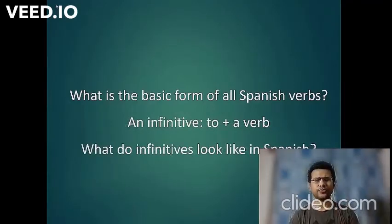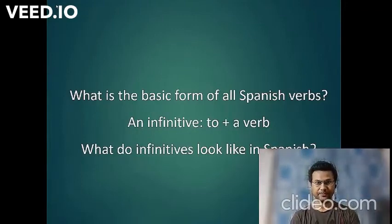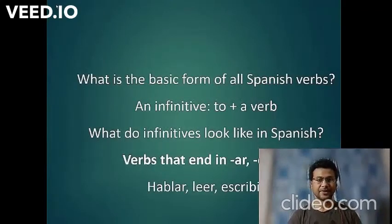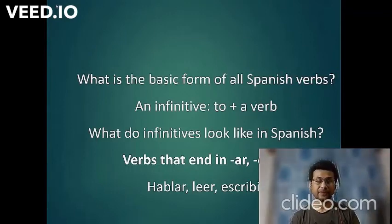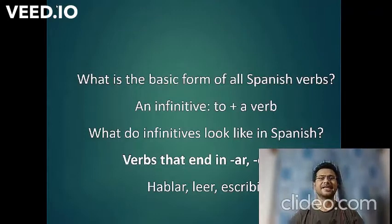What do infinitives look like in Spanish? How do you recognize that this is the infinitive form? Well, very easy. The infinitive form of the verb will end with either AR, ER or IR. If you see that the verb has an ending of AR, ER or IR, that means it is the infinitive form.